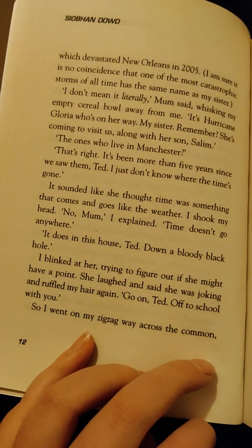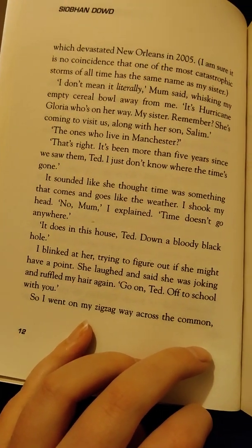It sounded like she thought time was something that comes and goes like the weather.